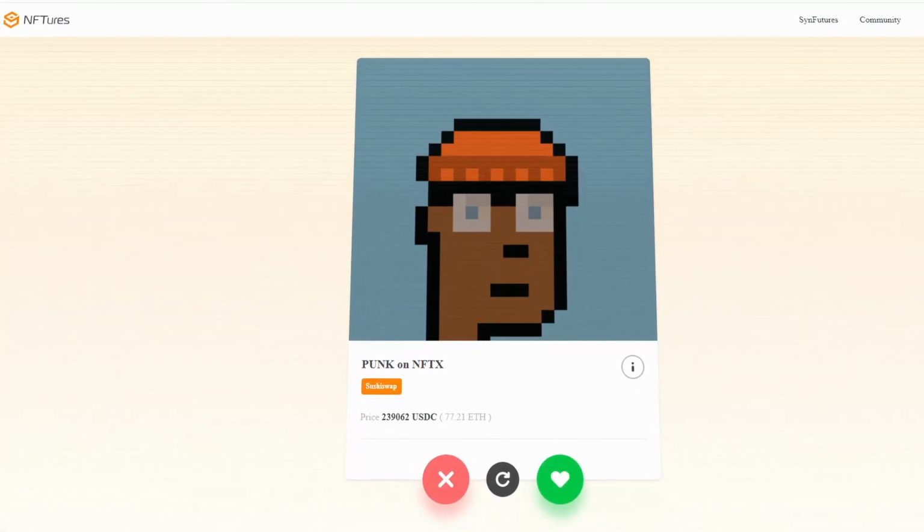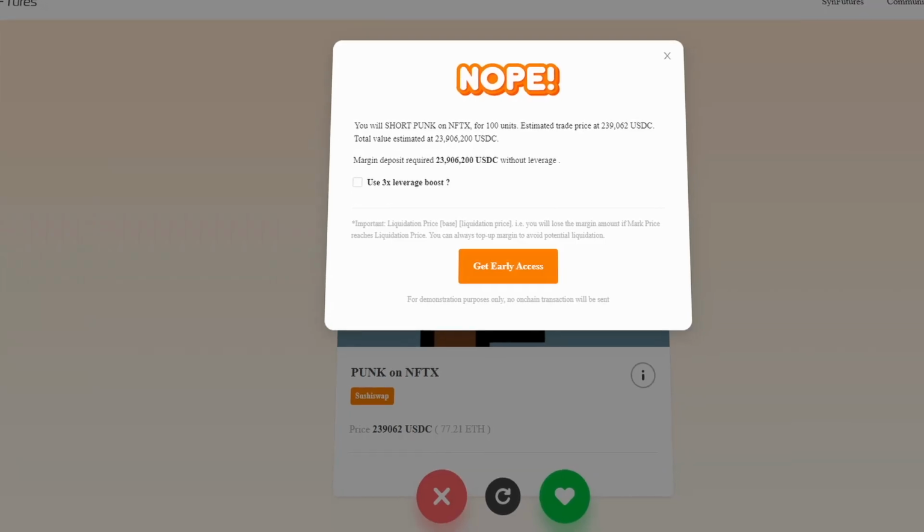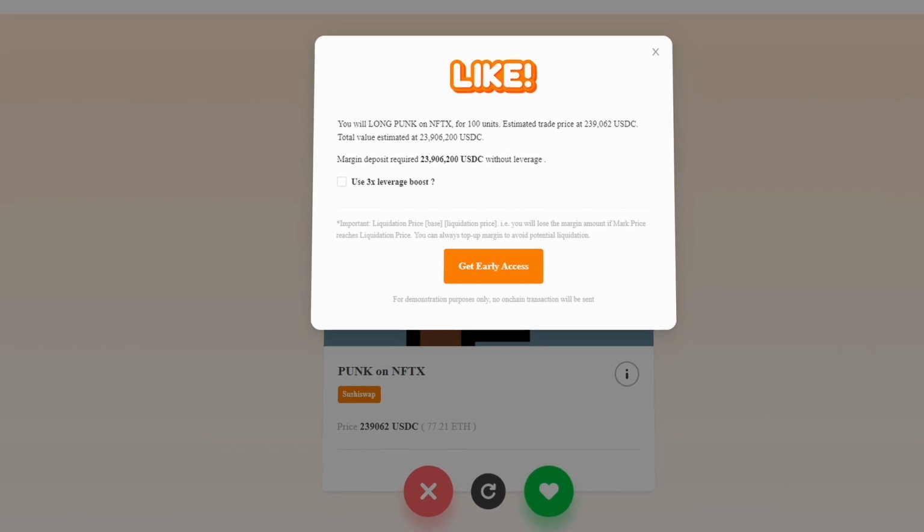They also have a whole new product called NFTers, short for NFT futures. Its interface is very similar to Tinder, where you can swipe left or right on singular NFTs or baskets of NFTs, and it offers you a way to short or long certain NFTs in a new way that I haven't seen anywhere else in the crypto world.